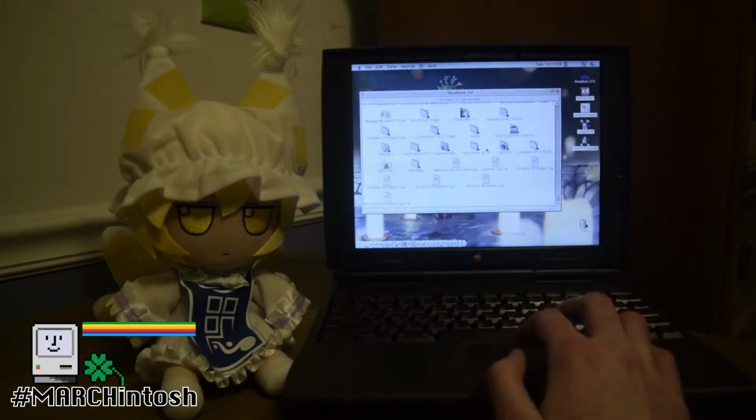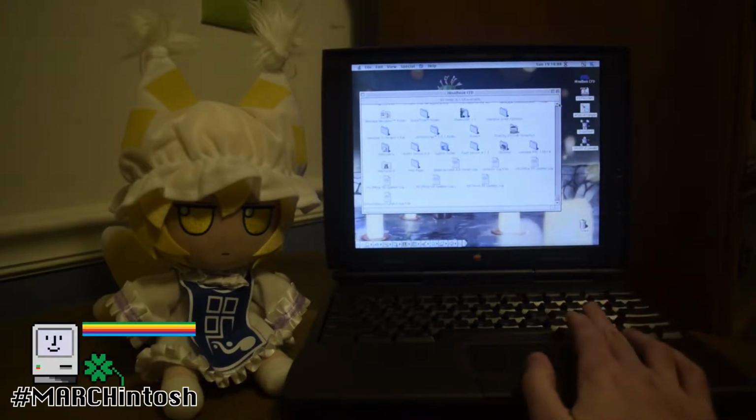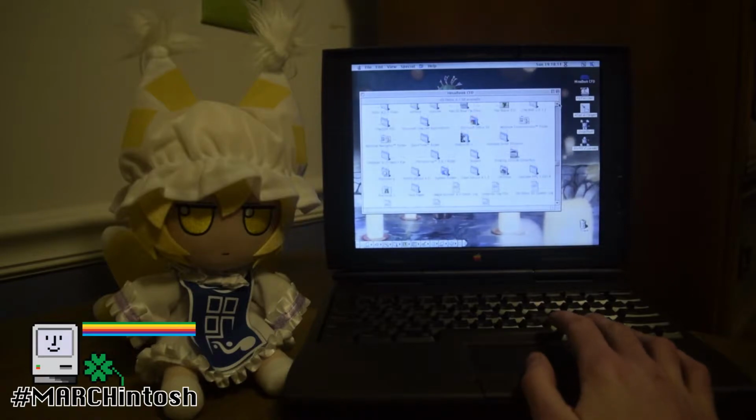So essentially what I want to do is dual boot, so I have the utility of 8.1, but the usability of 7.6.1, because I've heard 7.6.1 is in general more stable than 8.1.